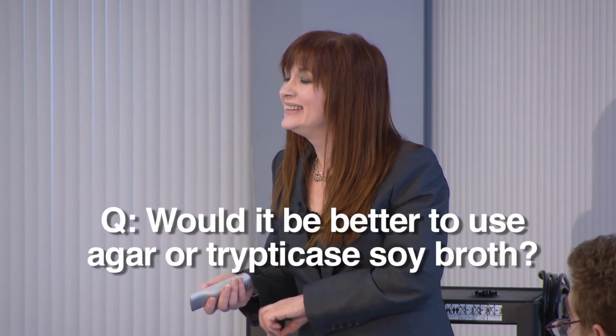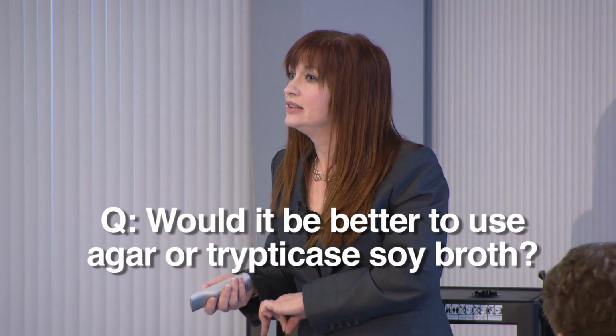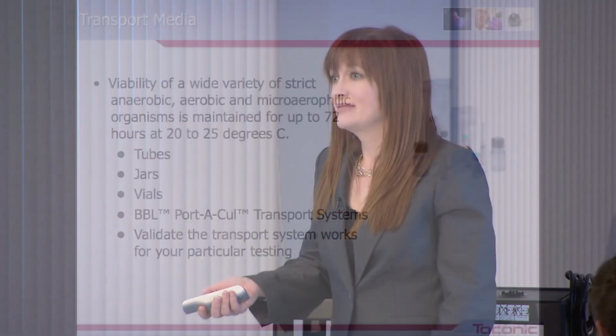Not being a microbiologist, is there an advantage of the Brucella agar versus the Sabouraud rod? No, it's your choice. It's just what we use. And typically, as I said, our biggest problem with germ-free is Bacillus cereus.